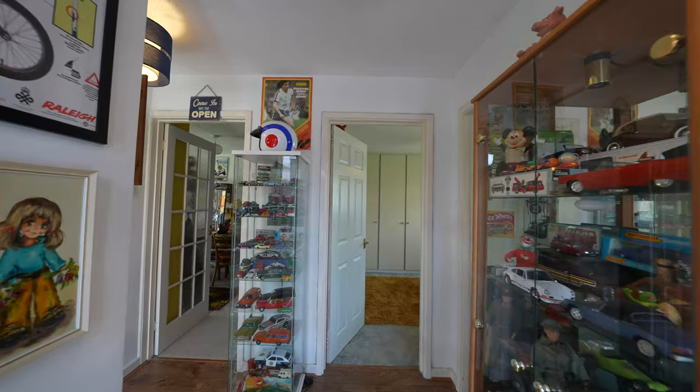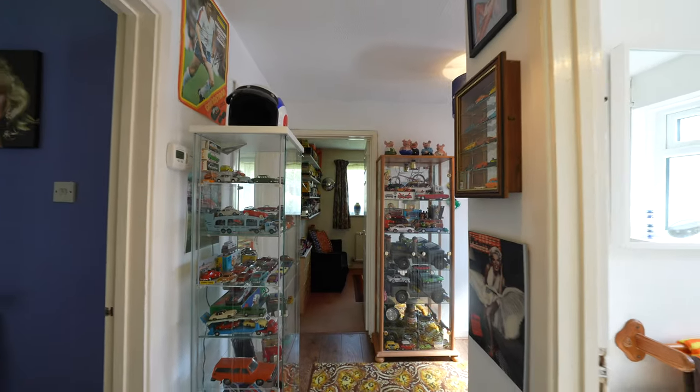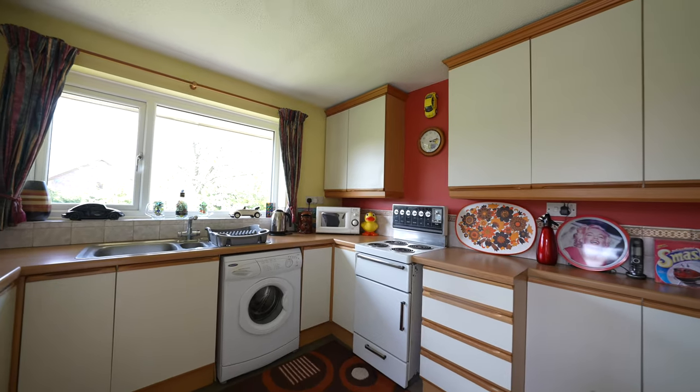36 Wyebank Way is a wonderful opportunity to acquire a charming two-bedroom semi-detached bungalow, boasting a beautiful garden and remarkable spaciousness, offering views across the landscapes towards Chepstow and beyond.